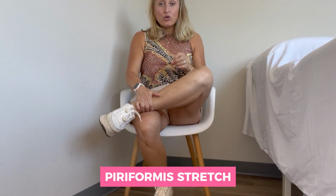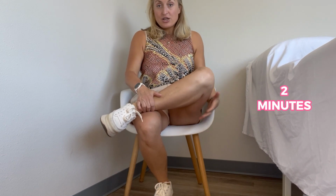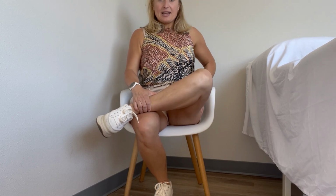Okay, so in a sitting position, we're gonna cross our leg here and go into what we call a seated piriformis stretch, where we get the little rotator muscles. You can hold this for up to 2 minutes, trying to open up the hip. You're sitting up nice and tall, and you should really feel that nicely in the hip.